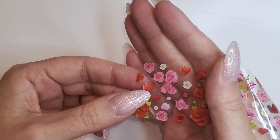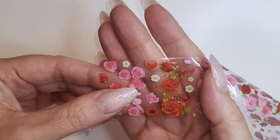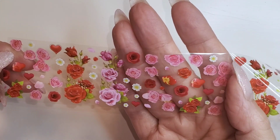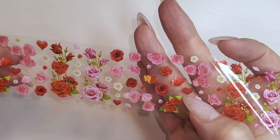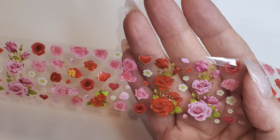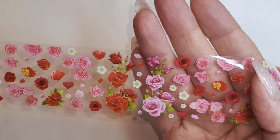Oh, this one's more floral. So let me get this stuff out. I've got all these foils all over my desk. This is a floral one, but with roses and hearts. Very nice. There's a little box with a heart, hearts, little petals. There's like little rose petals just kind of floating in and about. Cool, cool, cool. Okay, let's see this one.